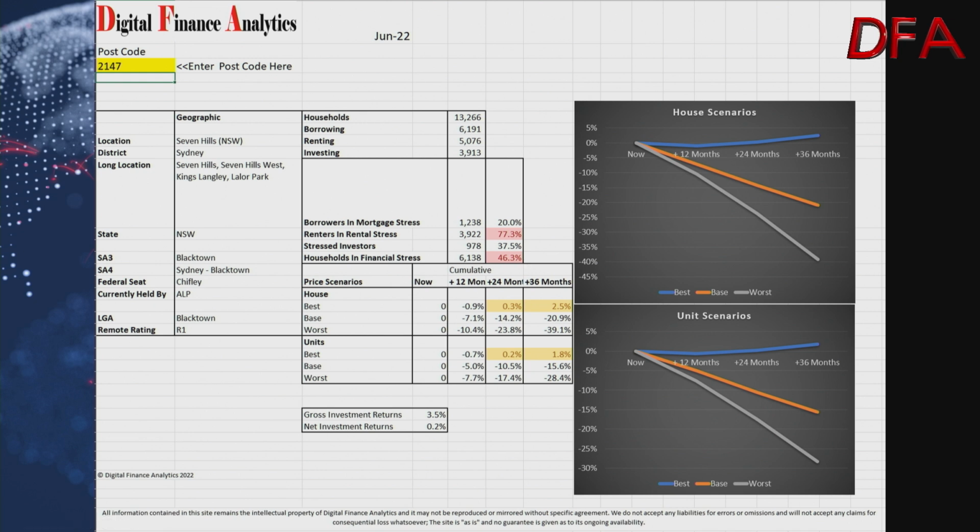In terms of price scenarios, the base case has a 20% fall over the next 3 years. The best case would be a small rise of about 2.5% over 3 years, and the worst case, nearly 40% over 3 years. For units, a small rise of 1.8% over 3 years is the best case scenario. A drop of around 15% for units in the area is the base case, and the worst case would be about 28%. And the gross investment returns at 3.5% gives a net investment return of just 0.2%.